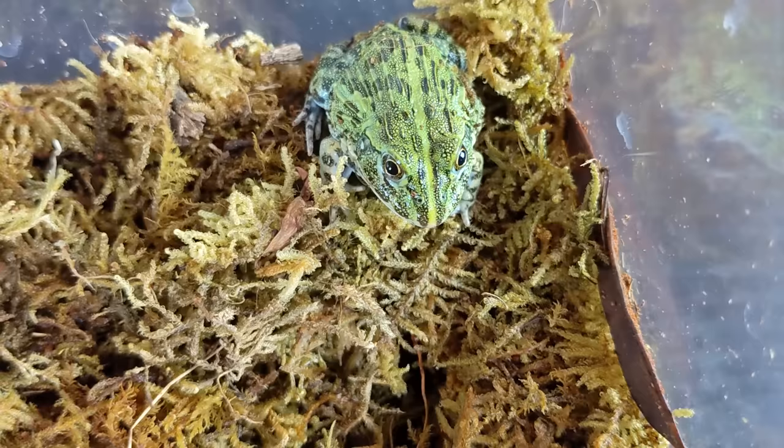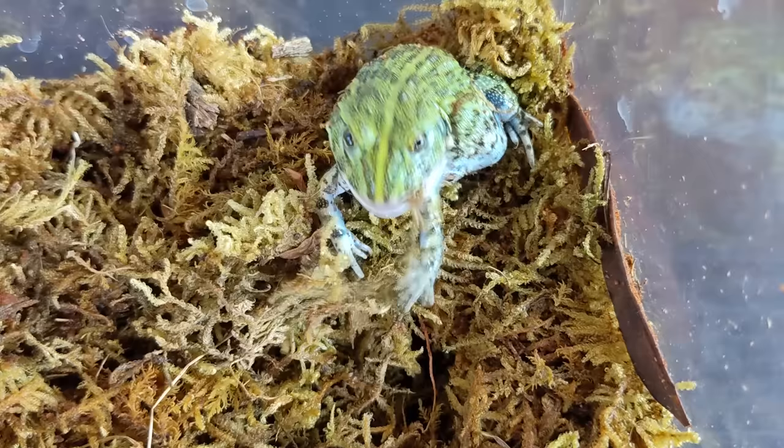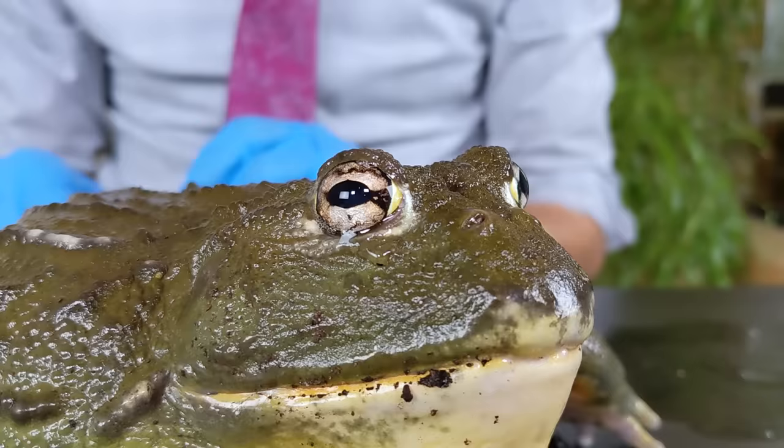And what do they eat? Everything. Anything smaller or possibly just a little bit bigger than they are. Anything that moves and can fit through that mouth. Frogs are always optimistic about what they can swallow. Well, this is one of the largest frogs in the world, and it is basically just a mouth.